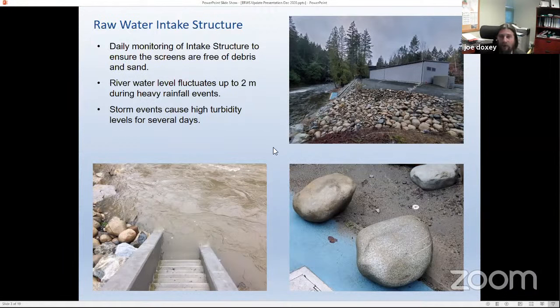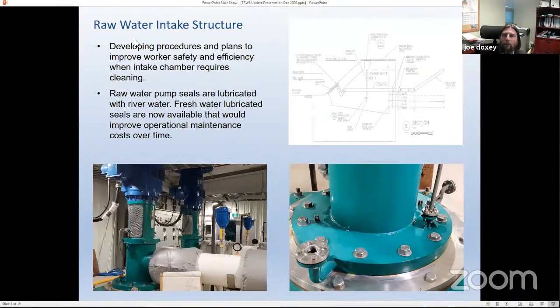To do two things, I guess: keep our plant operating and sucking water smoothly and efficiently, and keep our workers safe. The raw water intake structure, a little bit more detail on it. We're developing the plans and procedures there for when the intake structure requires cleaning. So you can see this over to the right, kind of what this would look like.